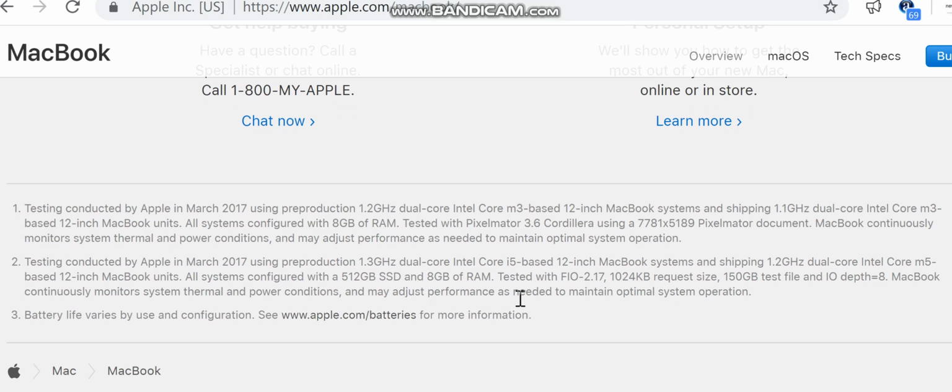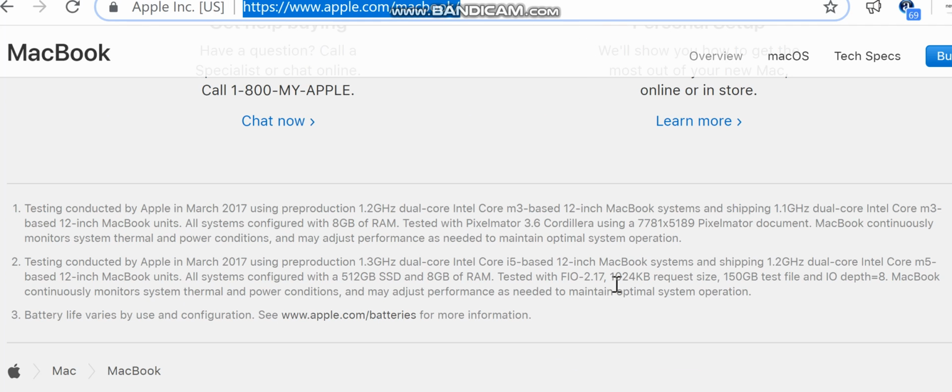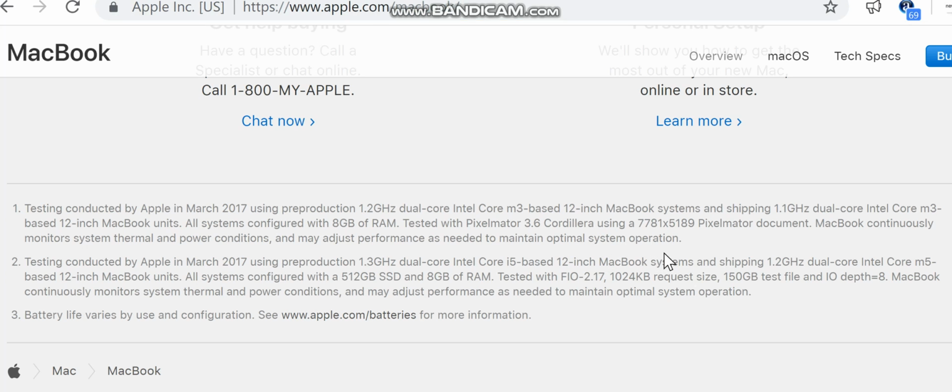Testing conducted by Apple in March 2017 using pre-production 1.3 GHz dual-core Intel Core i5-based 12-inch MacBook systems and shipping 1.2 GHz dual-core Intel Core M5-based 12-inch MacBook units. All systems configured with a 512 GB SSD and 8 GB of RAM. Tested with FIO 2.17, 1024 kilobytes request size, 150 GB test file and I/O depth equals 8. MacBook continuously monitors system thermal and power conditions, and may adjust performance as needed to maintain optimal system operation.